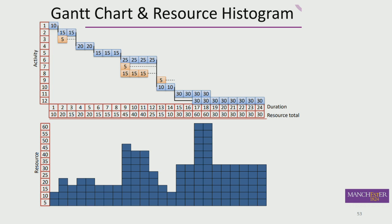You know, there are many, many different ways that could be a problem. Can you read that resource histogram? Can you see that there's a number of activities going on there, 1 to 12, and for each activity they're using a certain number of, let's say, days of resource. And if you add up these numbers here, they correspond to the amount of resource being consumed at this part of the project.